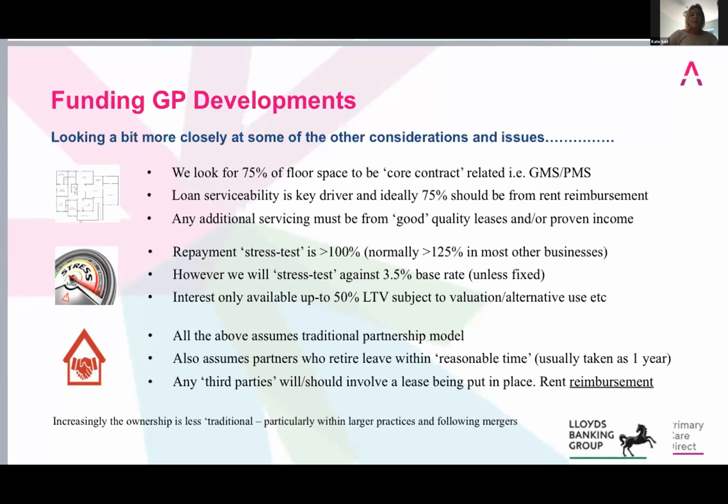We do stress, and this is slightly unusual given where interest rates have gone to in the last week or so, we would still stress test against a 3.5% base rate. Ultimately, we want the debt to be repaid, as do you, and we need to have certainty of where that income is coming from.